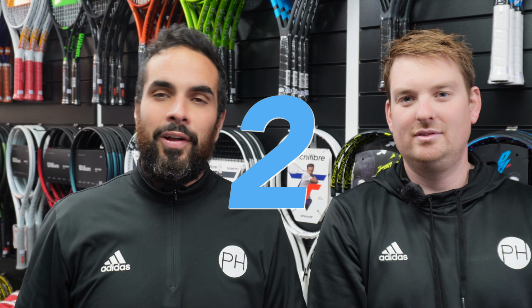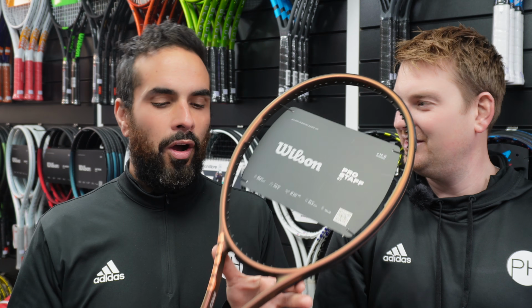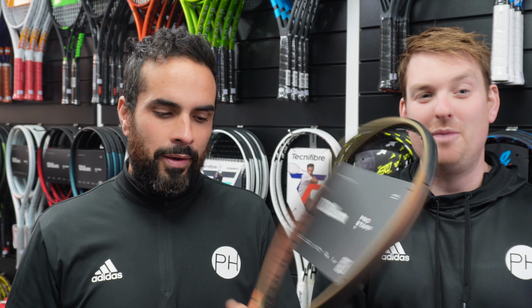In at number 2, we have an absolute classic, and we argued about this one a lot because I probably prefer number 3, but I understand why this is maybe a better range of rackets. It's never easy to decide, but we have come to the conclusion that at number 2 is version 14 of the Wilson Pro Staff. Desert Brown.